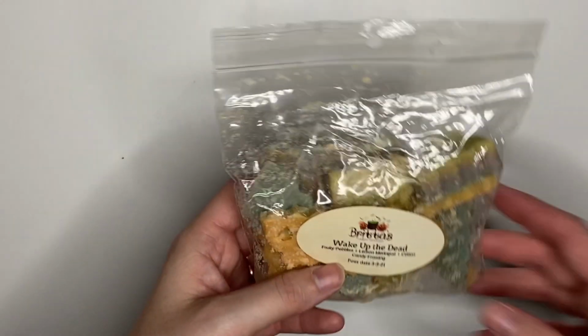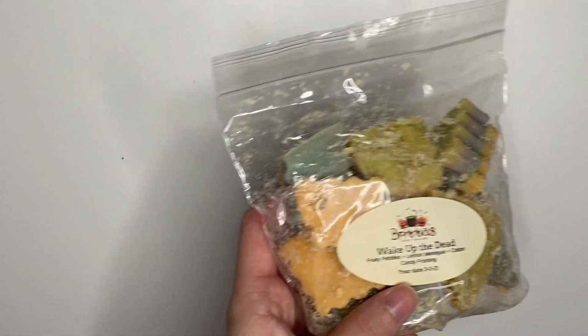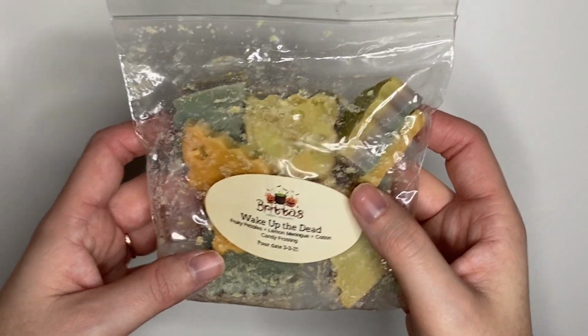And then finally I have this thing that I destroyed. I think it was a planned chat from Britta's. I have this pimple on my forehead and I just scratched it and it's like excruciating. Anywho, this one is Fruity Pebbles, lemon meringue, and cotton candy frosting. I'm mostly getting the lemon curd, lemon meringue, whatever. So we will see how that performs.